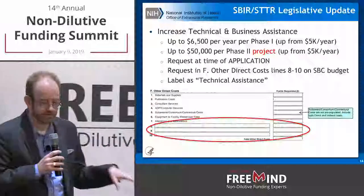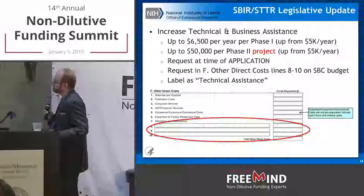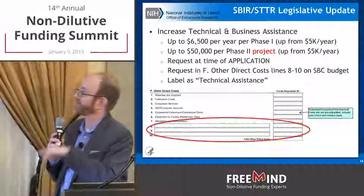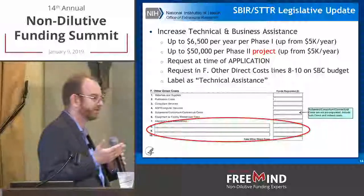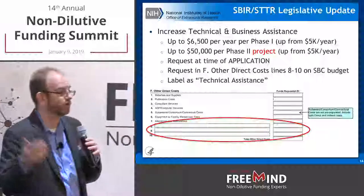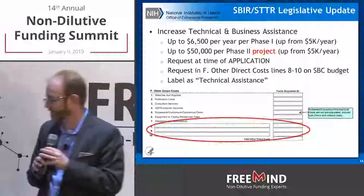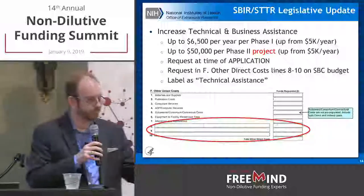And so the law in August changed to give us an update on an authority called discretionary technical assistance. It changed the name to technical and business assistance, TABA. This is where you can request up to a few $1,000s in your application, and you could hire a vendor to help you with commercialization. We use that authority to hire Foresight and Lauder to provide our niche assessment program and our commercialization accelerator program. But you also have the authority to request money to hire your own vendor. You just can't do both.